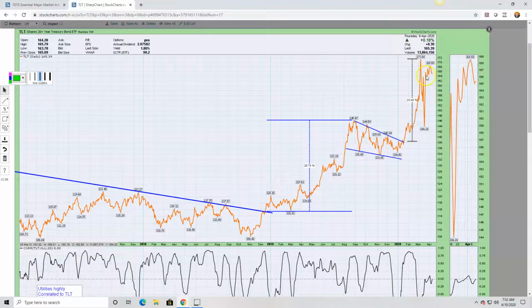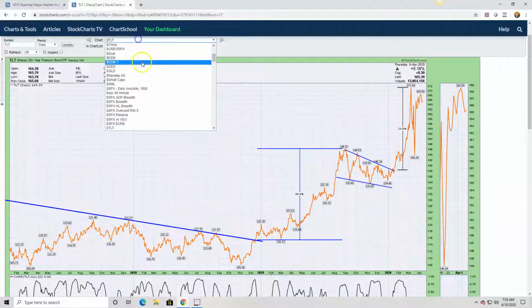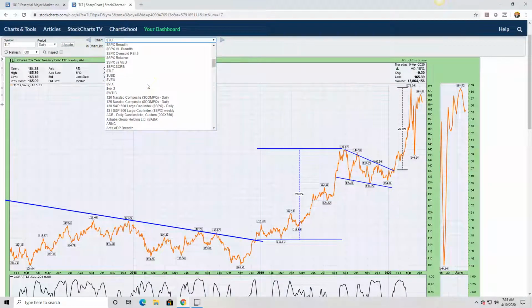Does this need a breather? In my opinion, it does, which would mean interest rates should rise a little bit. But this is pretty interesting. Bonds have underperformed for a couple years, and then all of a sudden they just make a major run. A lot of people think bonds are safe. Well, bonds can go down just like they can go up. Now they're basing. I think this would likely come down. That's probably the bet I would make just because it looks fatigued.